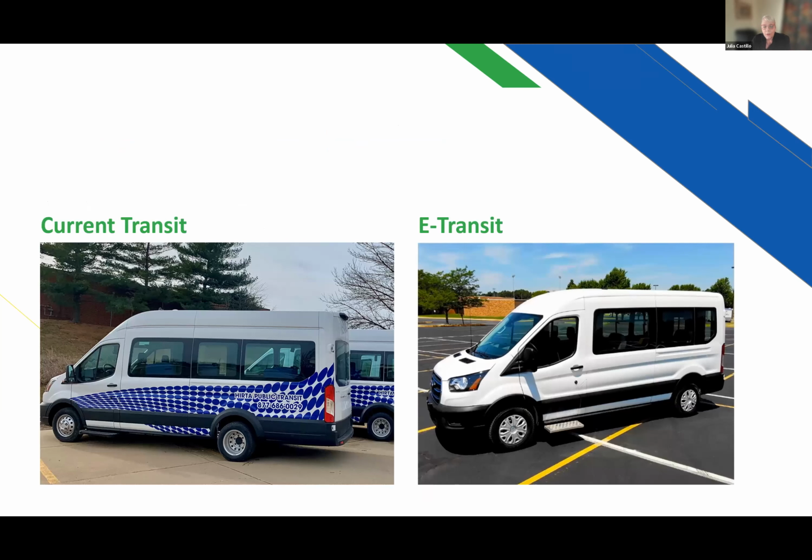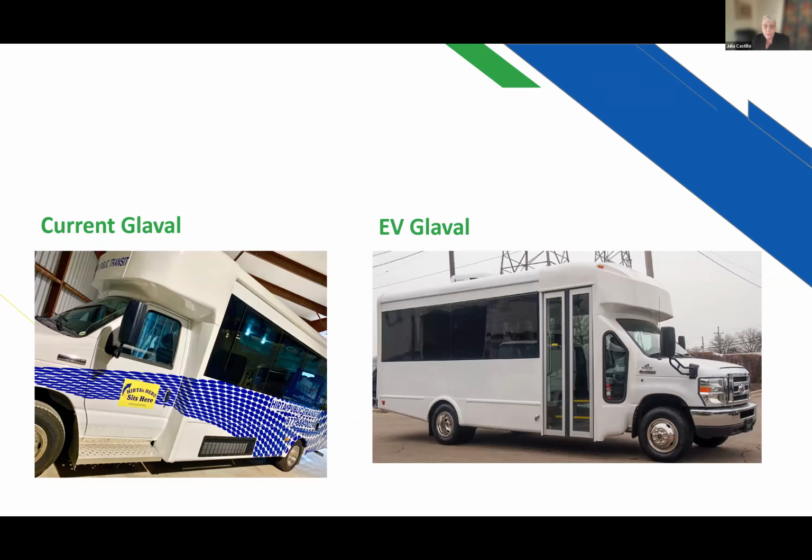This is just a picture of what our current Ford Transit looks like and what an e-Transit would look like without our graphics on it. You're not going to notice a lot of difference in what the product actually looks like. It's all going to be in how it operates and the cost savings that it's going to supply, hopefully, to HIRTA, and also being better for the environment. And this is one of our buses versus what one of the electric buses would look like. So I just wanted to make sure everybody knew the buses are going to pretty much look the same if we stay with the same type of vehicle.